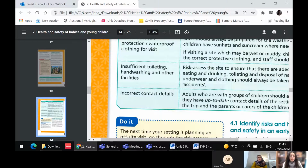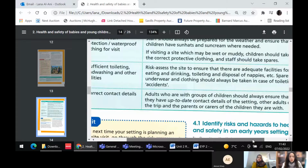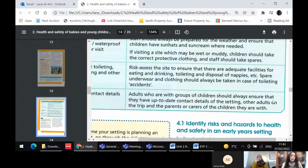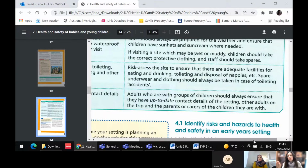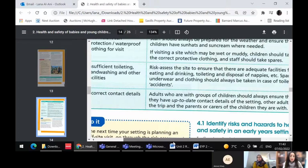Also, insufficient toileting, hand washing, and other facilities, that's dangerous as well. Why? Because we need to do a risk assessment, make sure there is a good toilet, it's clean and hygienic, there are enough nappies, and there is enough clothing we take with us. Some of them wet their clothing, so we have to change it. And also the last one, which is incorrect contact details, is very dangerous. If you don't have the contact details of the nursery, of the adults going with you on the visit, and also of the parents, just in case something dangerous happened, then you cannot make the appropriate contact.